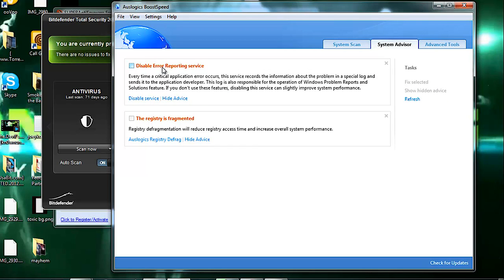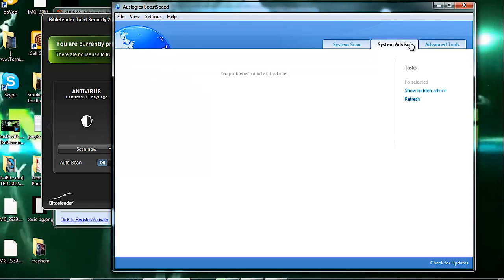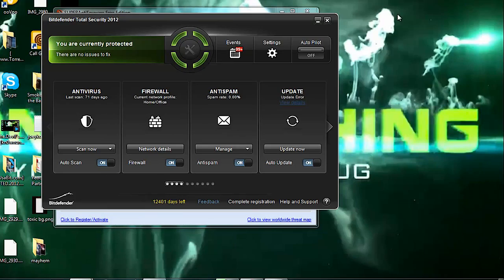It wants me to disable error reporting services. I don't want to disable them because it's good to have that on. And my registry is defragged fine. It just says this for some reason. I don't know why. But yeah, other things it can do is clean your disk, defrag, repair. Well, you can read the features. This is good if you have duplicates. It'll let you find them and erase them easily. You can automatically or manually optimize your internet. It works pretty good. So yeah, that's Ashley Logic's Boost Speed.